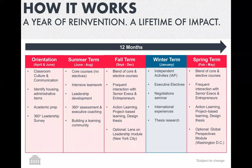Again, the spring looks pretty similar to our fall term. You'll have somewhere between, I would say, 1 and 2 spring term core classes or required classes. And then again, the majority of your time is going to be spent in electives, creating that roadmap for yourself on how you want to learn in that final semester here.